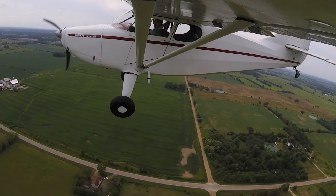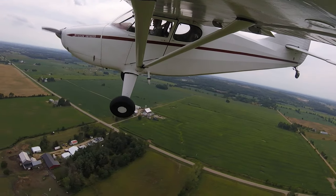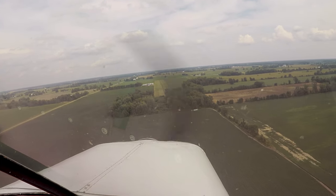This is the side with the slotted trees. I don't see us using that slot at all, so our touchdown point, I think, would have to be in front of the displaced threshold. Or no, would have to be at the displaced threshold. Let's see how it works out.